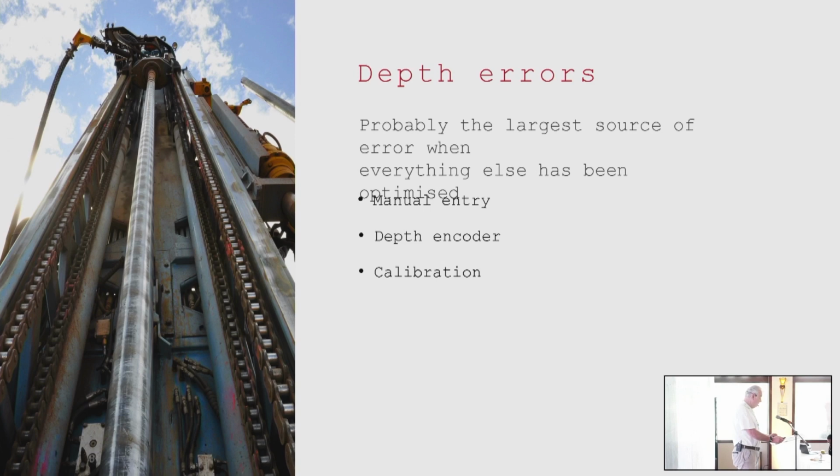So we need to use a depth encoder on the rig line or on a winch. And it's important to accurately calibrate the encoder on the rig line. This is a one-time operation. And we then expect a 1 to 1,000 depth accuracy.